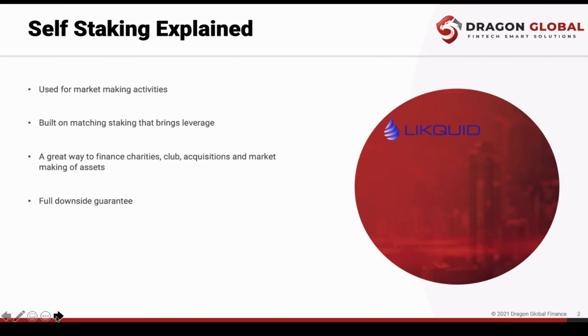And the third model is to use for market making of listed assets, meaning like a share, to drive an increase and support a share price or just increase the liquidity of a share. So it's a very cool, flexible tool. And this is really the core of what I believe can make us one of the largest powers in investment banking because of the power of YEM and Likquid sitting behind. On this one, we provide full downside guarantee, which means we guarantee your founder stake, that you do not have any losses there.